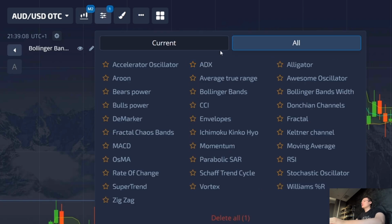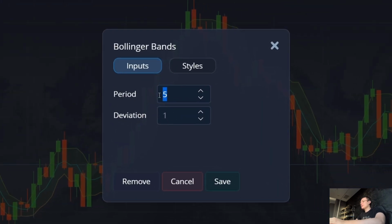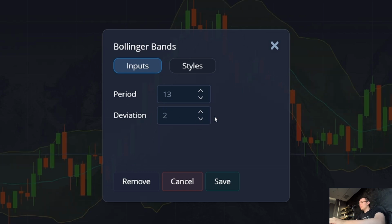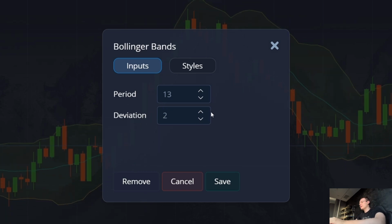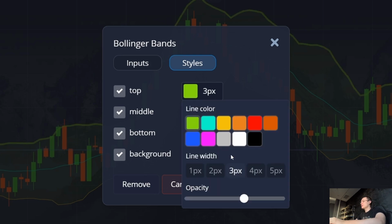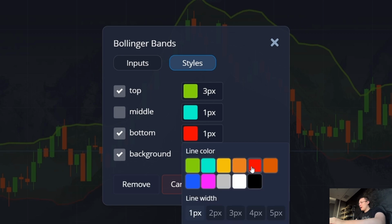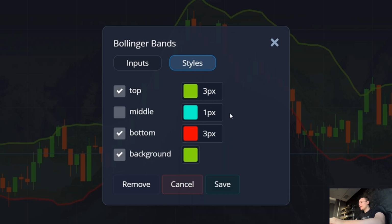In the indicator section, I include only one indicator, called Bollinger Bands, and in order not to waste time, I set it up right away. Period 13, deviation is 2. It's elementary, my friends, and your task is to repeat all the actions like me right now. In the style settings, I change the pixels for the top and bottom line, and I also change the color. The middle line should be turned off because we don't need it. And when all these actions are done, we can start working.